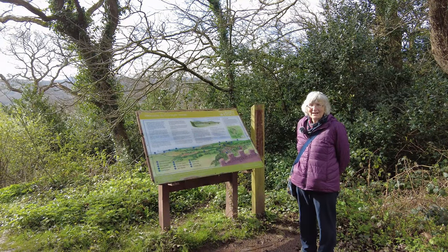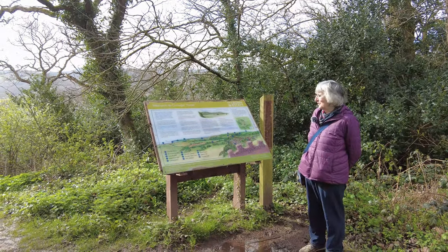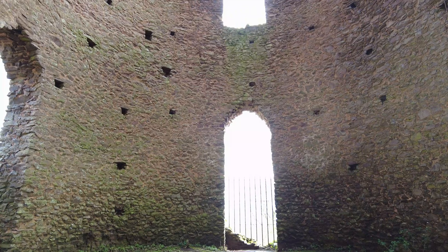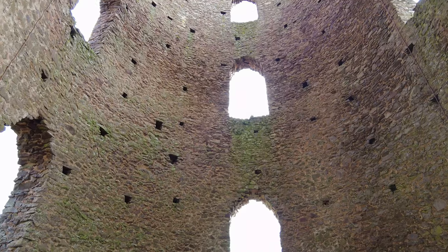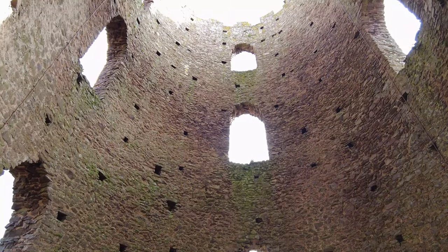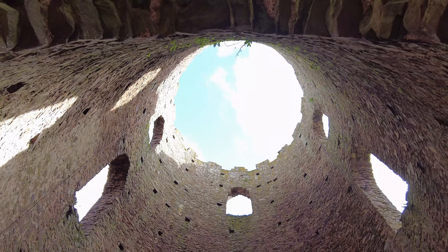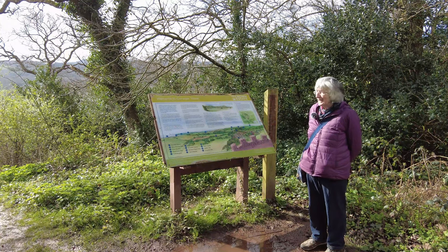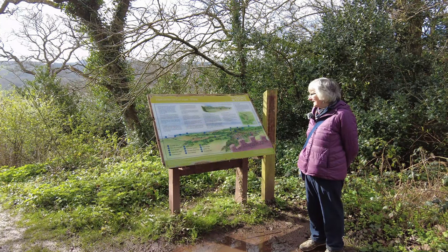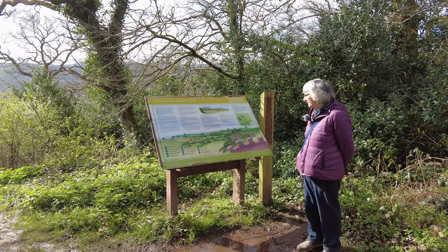The information board tells us that this tower, Conygar Tower, was built by the Luttrell family who owned Dunster Castle as a 19th century folly. And it was designed for the views that you would see. And walking up here through the woods, which would not have been as extensive as now, there'd be strategic places to stop and admire the views. But the name Conygar comes from two medieval words, Coney meaning rabbit and Garth meaning garden, for this was once a warren where rabbits were bred for food.